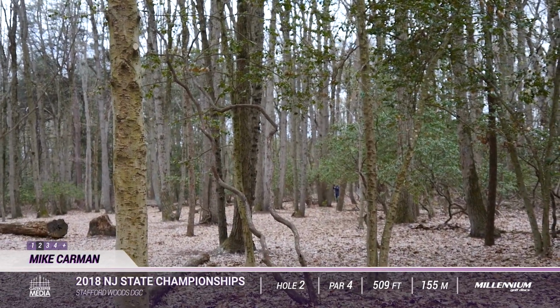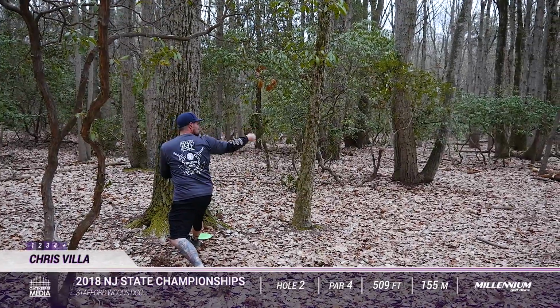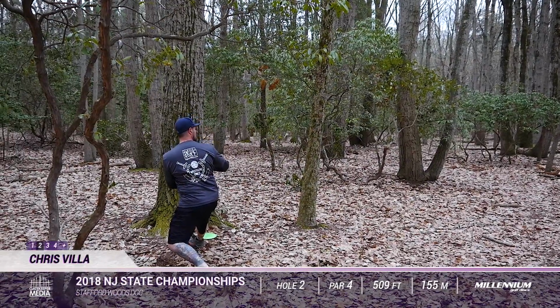Yeah, it looks like Mike just threw a thumber there. He just wanted to get out of the rough. It's a good call. At that point, you just kind of close your eyes and spray and pray, really. So Villa here for his 2.